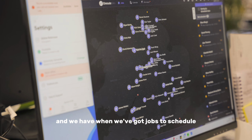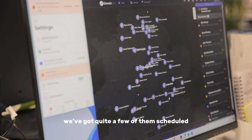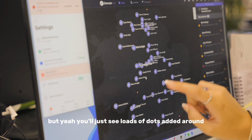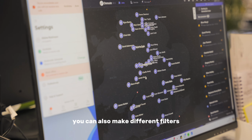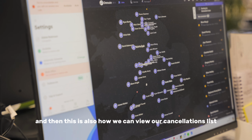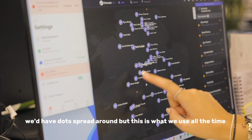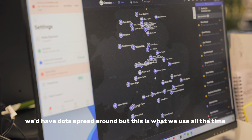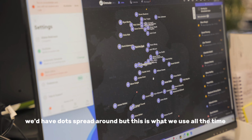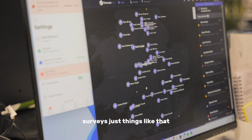When we've got jobs to schedule, we'll have these dots appear. We've got quite a few of them scheduled, there's a few left. You'll just see loads of dots added around. You can also make different filters to see jobs that are already scheduled in. This is also how we can view our cancellations list. If we set a filter for a cancellations list, we'd have dots spread around. But this is what we use all the time, to keep track of the installations, service calls, surveys, and things like that.